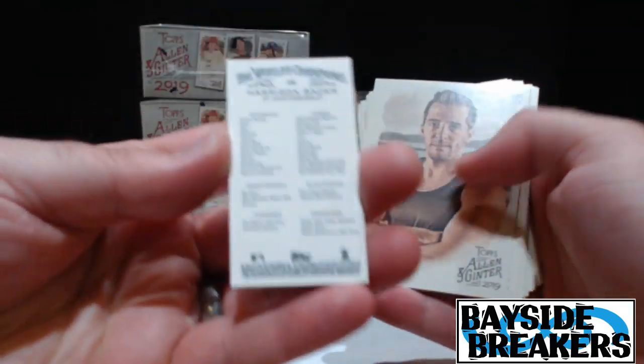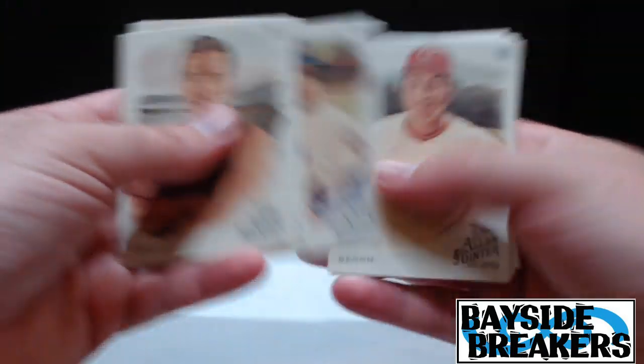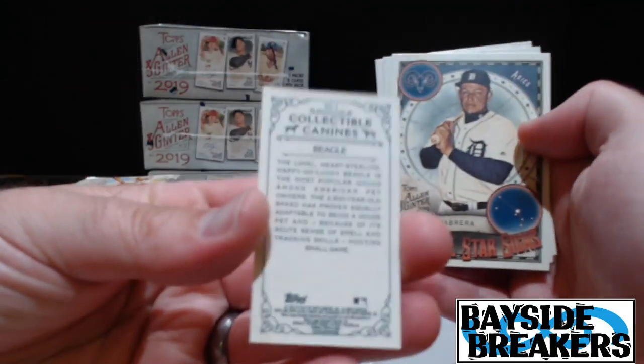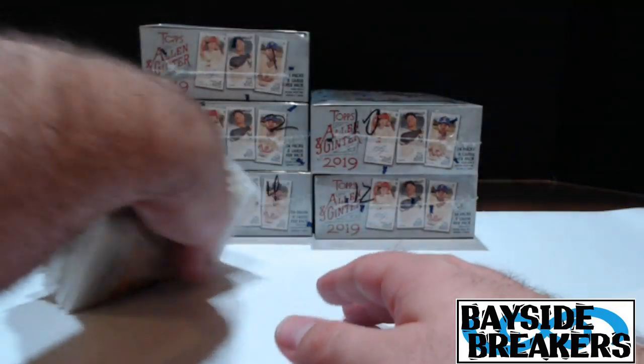Harrison Bader. Drew Dreschel. Know him from American Ninja Warrior. Collectible Canines, the Beagle. And that's it for the middle third.